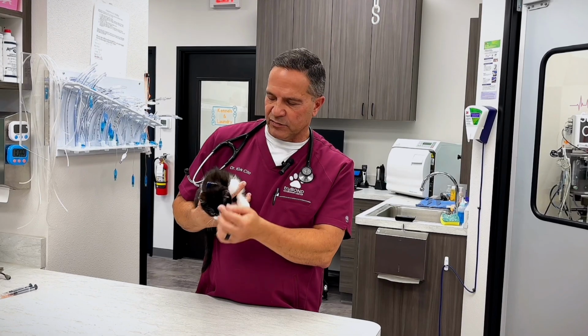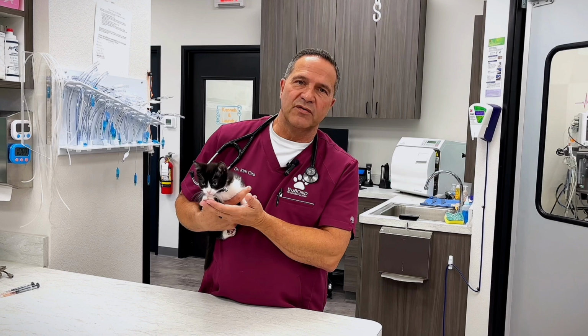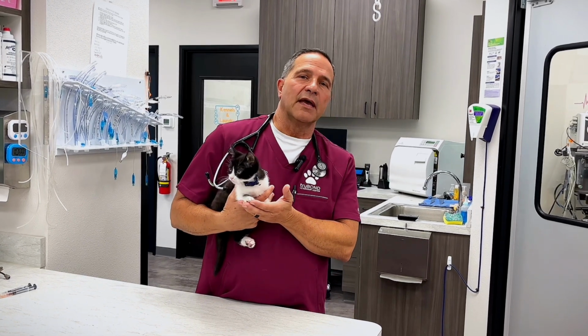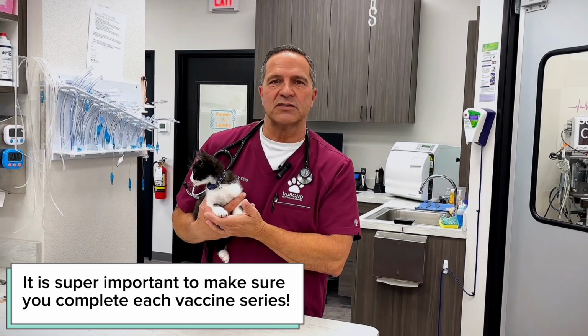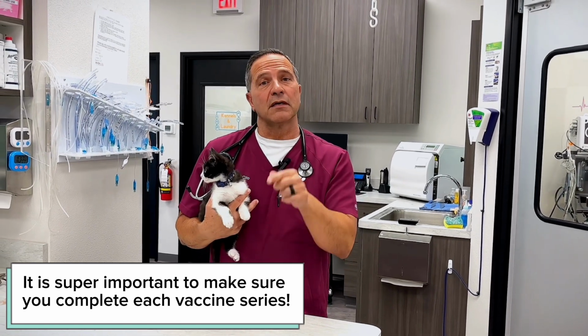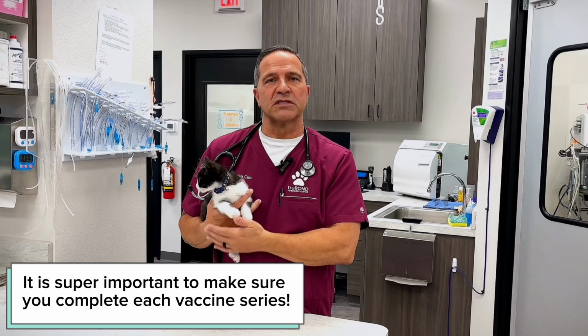These vaccines are given every 3 to 4 weeks because what we're looking for is that window of immunity when mom's gives up and theirs takes over. And they need to have multiple exposures to most of these vaccines during that period of time to get a peak anamnestic response, or immunity response.